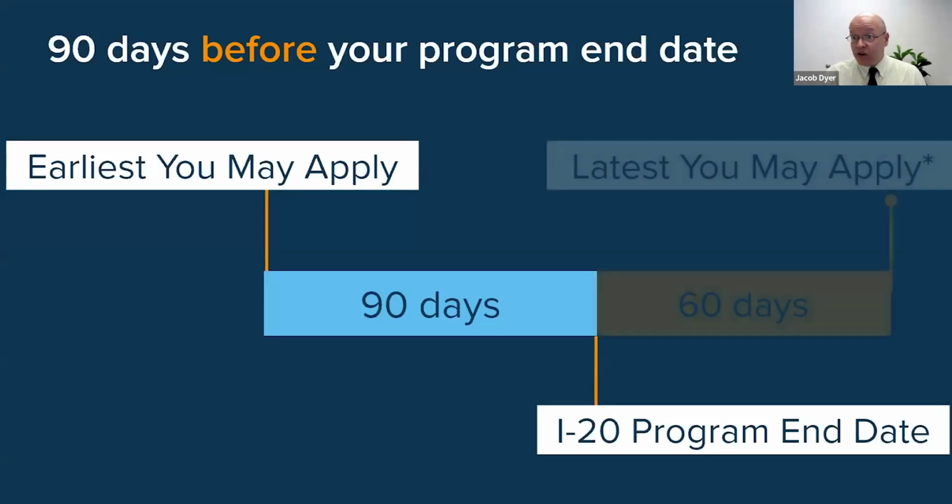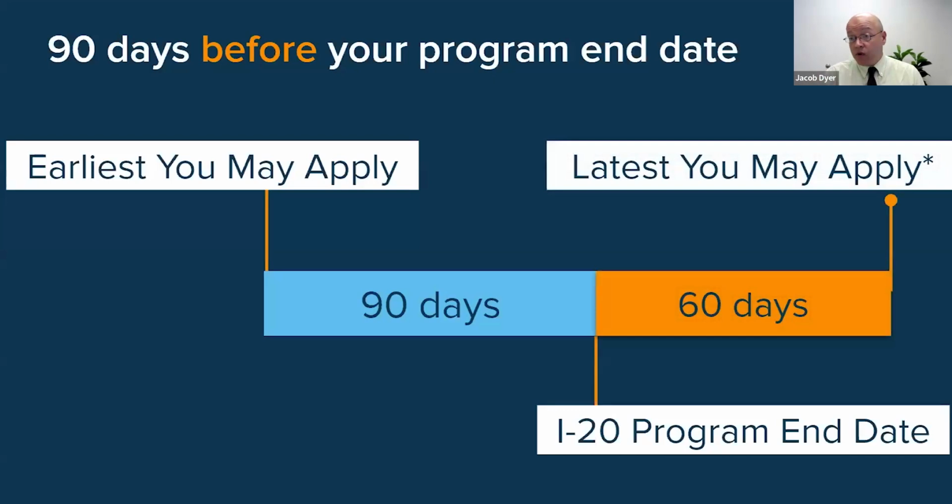So you're allowed to apply up to 90 days before. We're going to begin the process. We don't work on Saturdays, so you can put in your application as early as this coming Saturday, and we will save it and begin processing the applications on Monday, the 23rd of September.